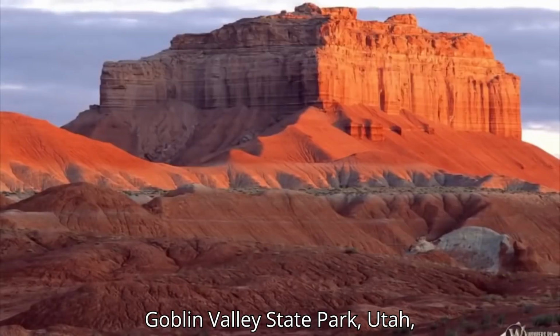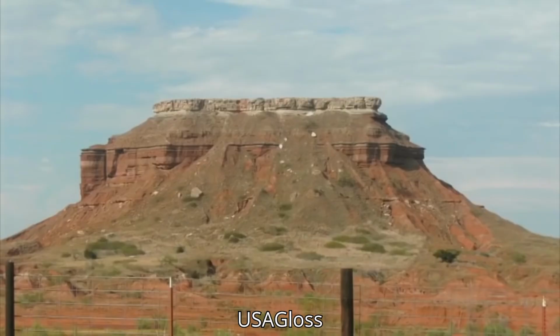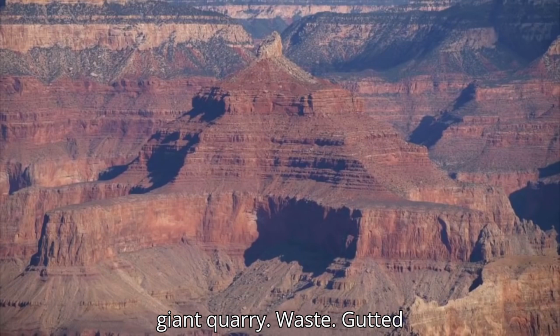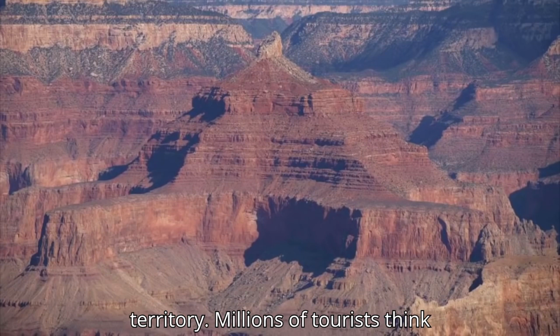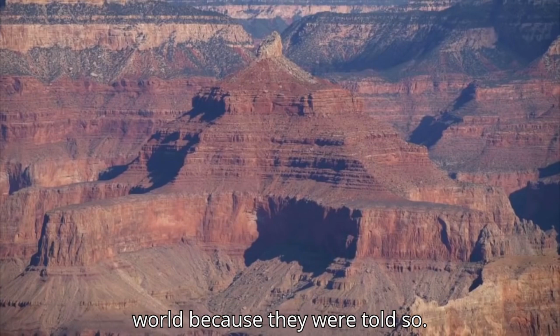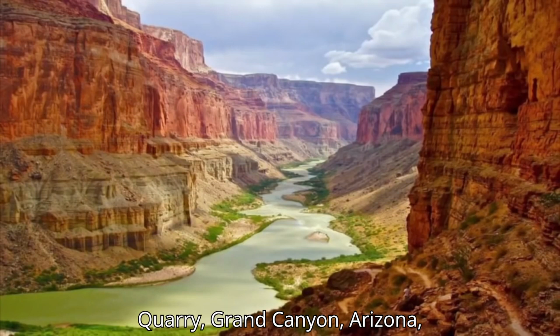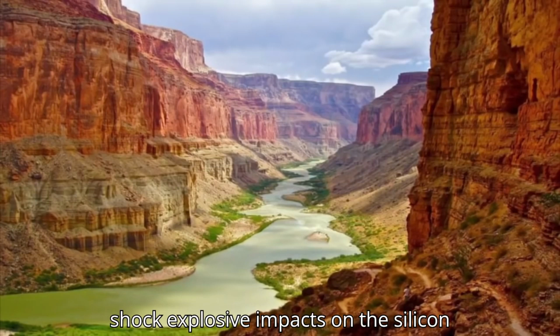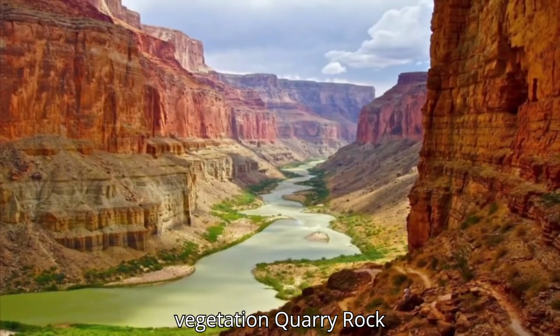Goblin Valley State Park, Utah, USA. Gloss Mountain State Park, Oklahoma, USA. Grand Canyon, Arizona, USA. It's just a giant quarry waste, gutted territory. Millions of tourists think that they are looking at a miracle of the world because they were told so. Quarry, Grand Canyon, Arizona, USA. Nowhere can we find traces of water erosion. Only the shock explosive impacts on the silicon vegetation.